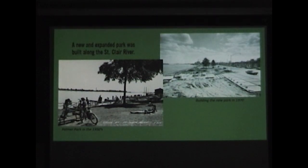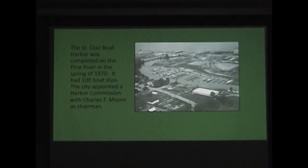The old park basically was down where the arch is and north of that. So they expanded the park all the way from the Voyager to the inn. And a new boat harbor, which opened in the spring of 1970. And this is a 1970 photo of the boat harbor, so right after it was completed that first summer.